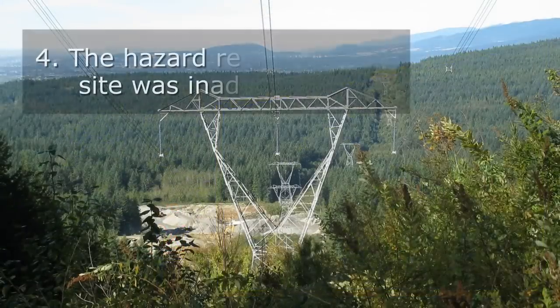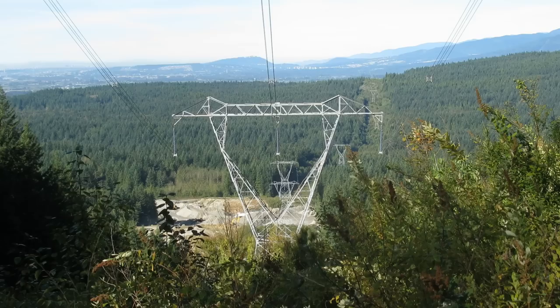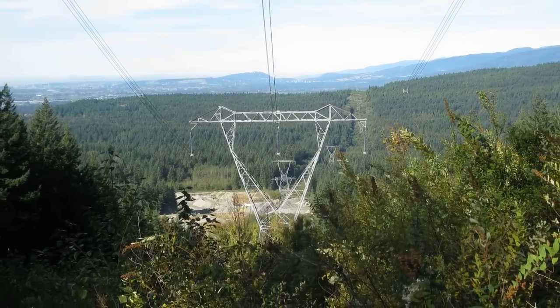4. The hazard review of the site was inadequate. Neither a walkthrough by the principal nor the review of an aerial video of the site identified all the potential hazards.